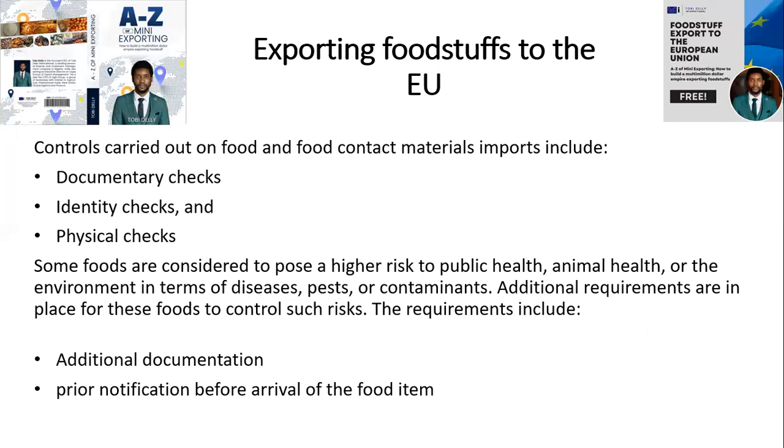The second, they'll do an identity check to actually know who sent the item, who the person is, or maybe who is even coming to collect and clear it, who it is sent to, and all that. They'll do an identity check. They'll do a physical check, which is to actually check the item itself. Is it good? Is it okay?